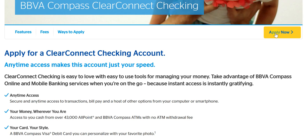More or less, what you need to know is that it's very useful. It's easy to love, with easy to use tools for managing your money. Managing your own money often becomes a challenge. You've probably got too many things going where money management somehow ends up taking a backseat. But with this particular account, with so much mobile and online banking, even when you're on the go, even when you're busy, even during normal banking hours when you're way too held up to get anywhere close to the bank, you don't have to worry about any of that.